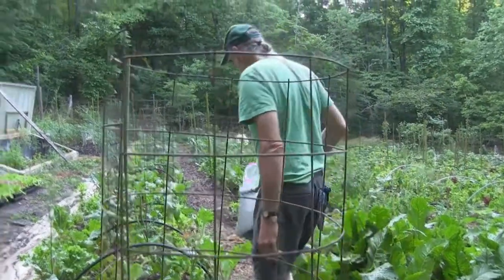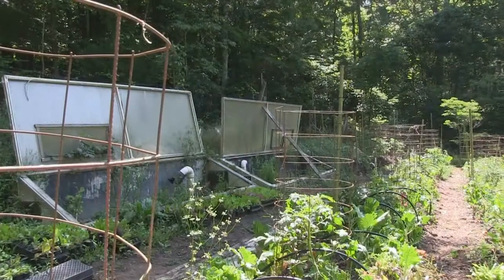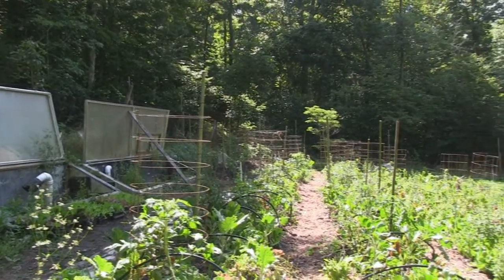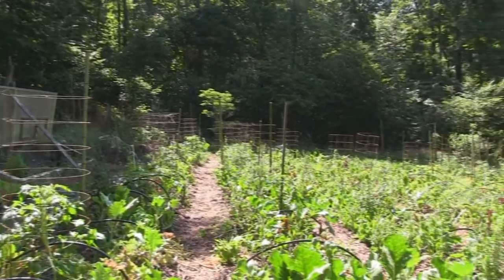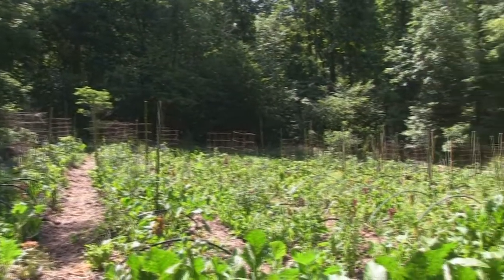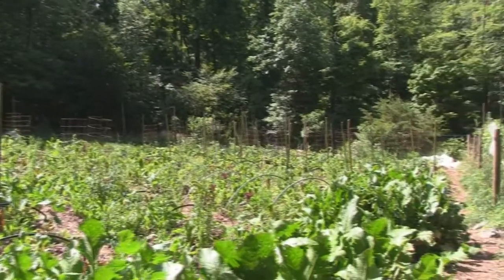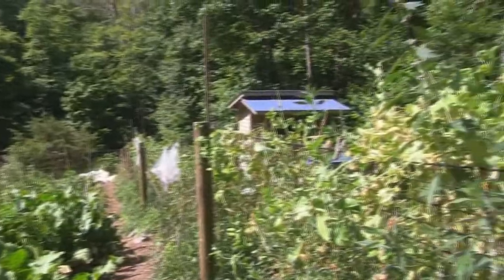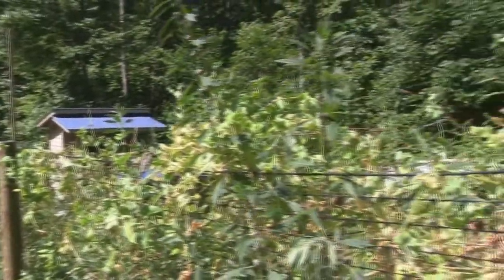Originally this was a sheep pasture that I had carved out of the woods here. Then we got rid of the sheep, and I thought, well, this would make a great garden. So I did some plowing to establish rows. This is all raised beds. I guess this would be considered intensive gardening or farming. I'm growing mostly salad mix, lettuces, and then various things that I add into that.